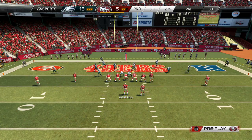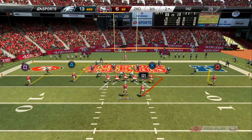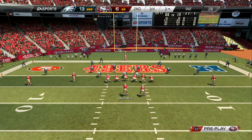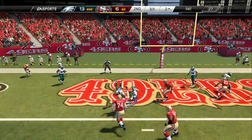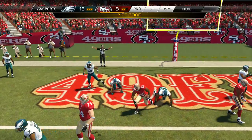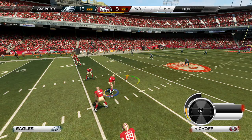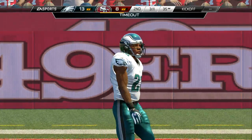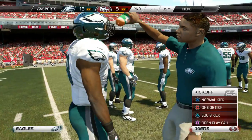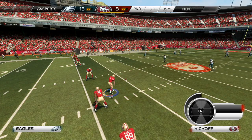Watch the blitz! No, he ain't got it! Sit here and blast the coach for a bad decision. When you pick up the 2 points, you can't complain about what they're trying to do.